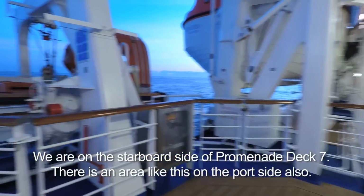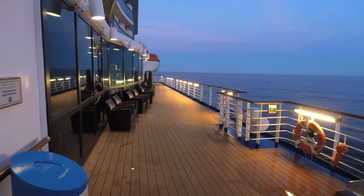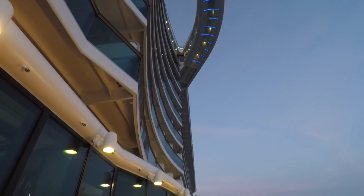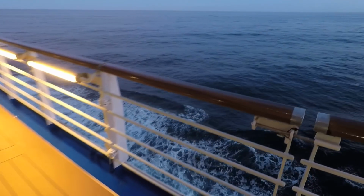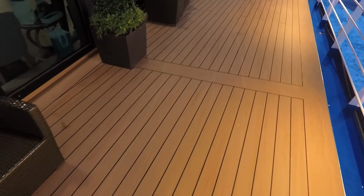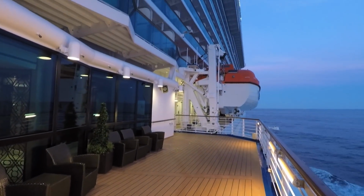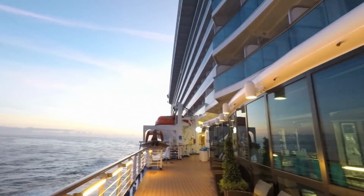So I'm out on the promenade on deck 7 now. The sun's not up yet. Got this big clock. Up there is the skywalk. They have these chairs out here. The open ocean. England is off that way, France on the other side of us. I just hope I'm not trapped out here. You can get an idea for how big the ship is here. There's 1, 2, 3, 4, 5, 6, 7 levels of balcony cabins.